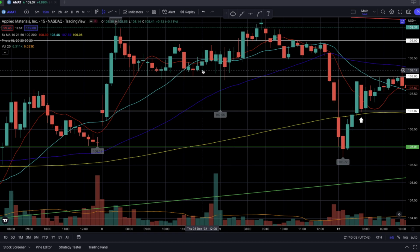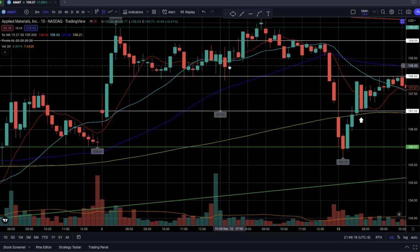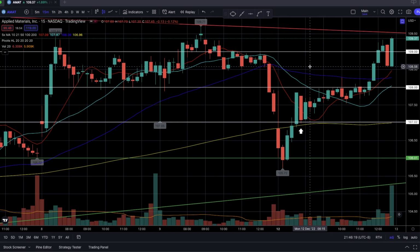And so if you guys remember, price never forgets levels. Okay, let me repeat that. Price never forgets levels. So this 108 level, which was used as a level of support on Thursday and Friday, turned into a new level of resistance for today's price action.